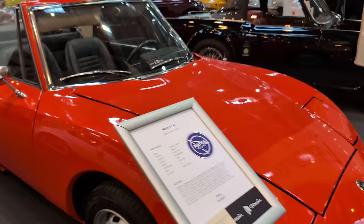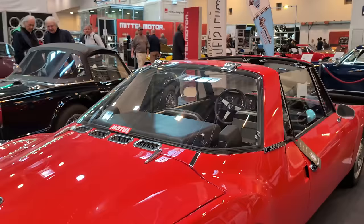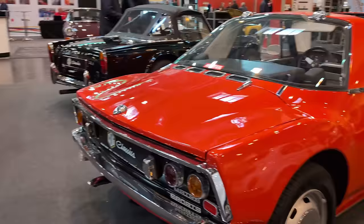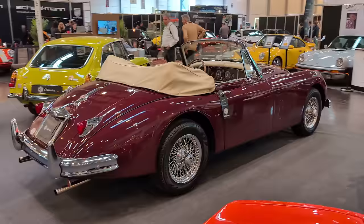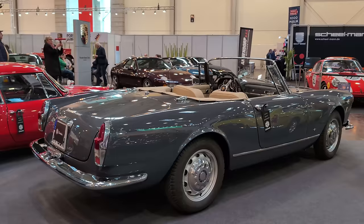Look at this maroon. It's a French car. Very 70s. Look at the rear. That's very unusual chrome trim. Cool Matra. Another rear look at that maroon. XK150. It would cost double to restore a car like that. Wonderful Alfa Romeo 2600.